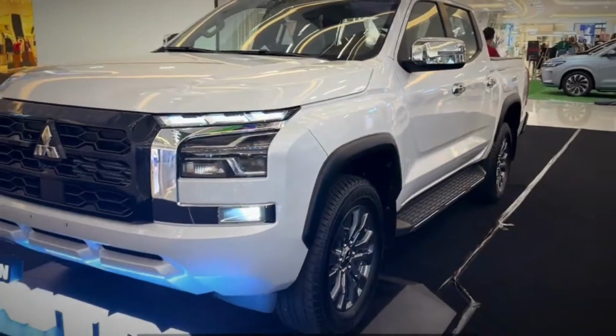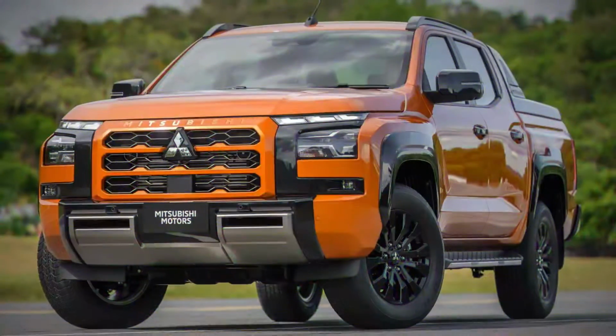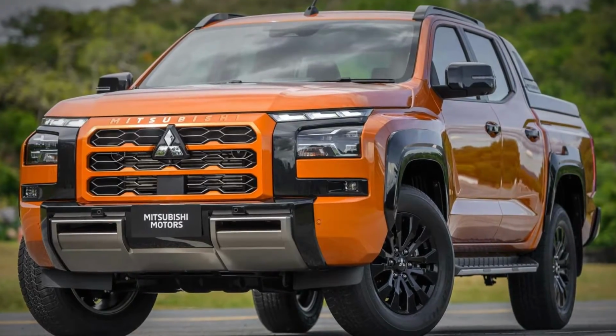Could it share with Nissan? The Triton is part of the Renault-Nissan-Mitsubishi alliance. There's a chance it could share underpinnings with the next Nissan Frontier for cost savings.